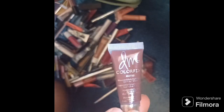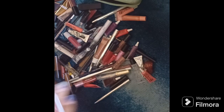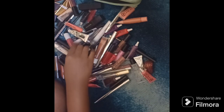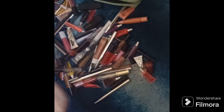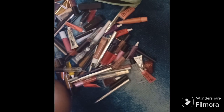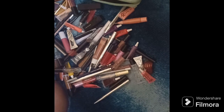Right, I have another Myricks Color Fix in the shade chocolate, and I love me a brown, so I'm gonna keep it. Alright, this is one I am panning. So I'm gonna keep it obviously, but I'll go over it. It is from the brand, I think it's called Capuvini. It's another, I think K Beauty or C Beauty brand. It's like a lip gloss / a tint. It's very pretty. I'm gonna keep it.